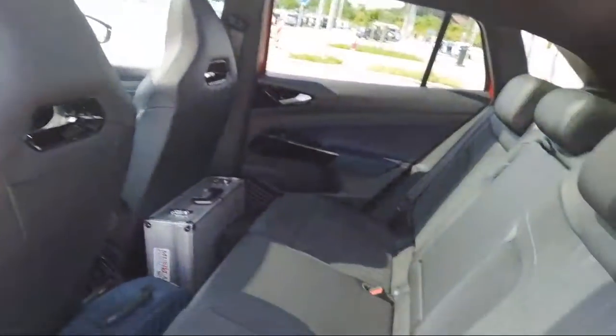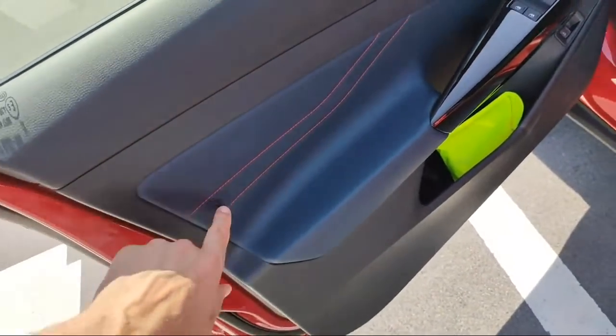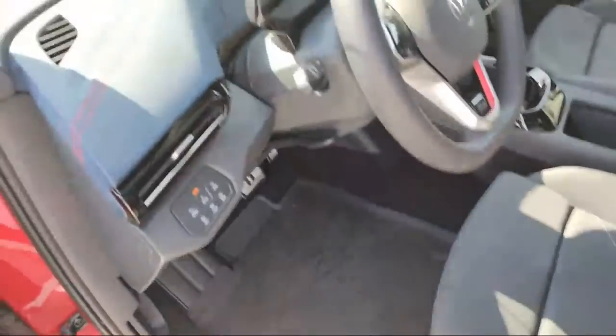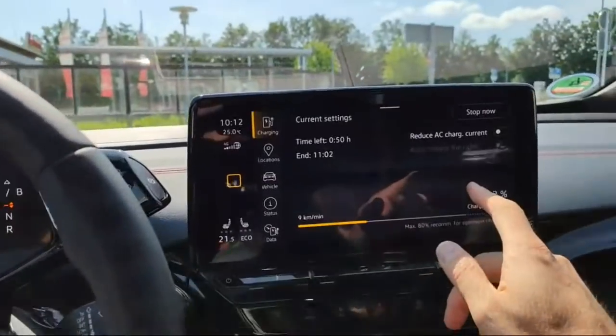Yeah, nice, the sport seats, but I had that in my ID.4 press car as well. There's no difference. What's different is the red stitching. This is blue, that's different. It says GTX on a few spots. Stitching here in red, and the red GTX here. But other than that, it's the same software.